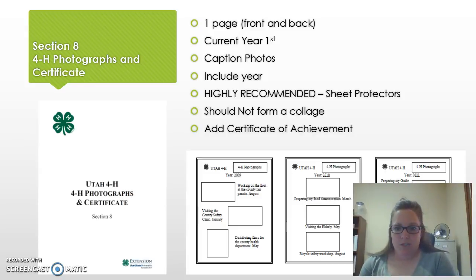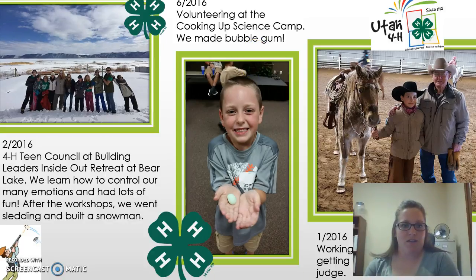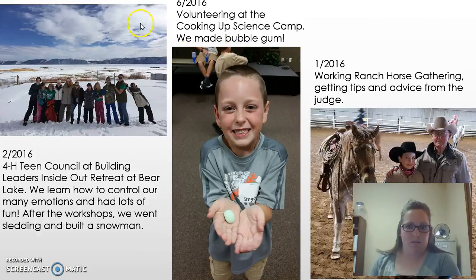When we're talking about pictures, there are some examples right here that show you how to lay out your pictures. They can slightly overlap, but we do not want to form a collage. So here are some examples of what a page should look like.